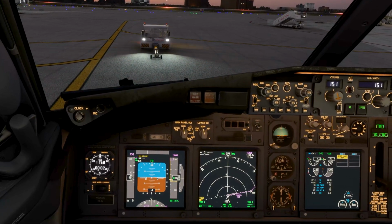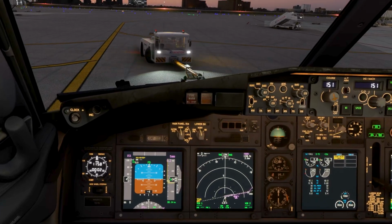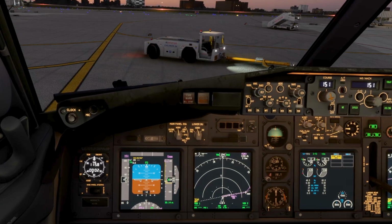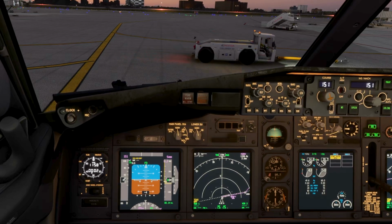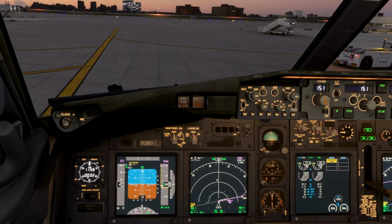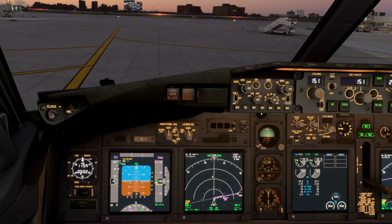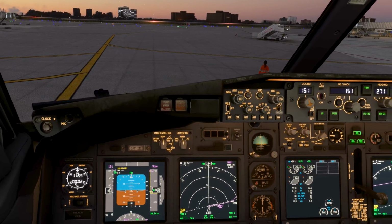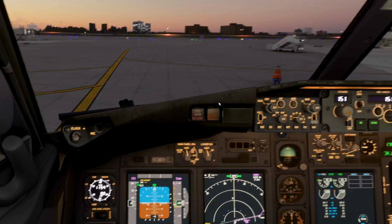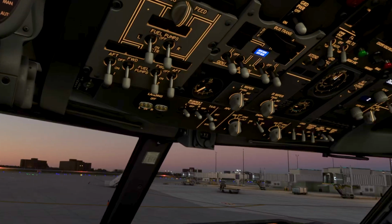Oil pressure. Clear. Right is clear. Looking for starter cutout here. Alright, there we go. Roll back on the EGT. Yep, go ahead and start your clock. Got to get about a 2-minute warm up here. Looking good on the bus. 1, 2, APU off.